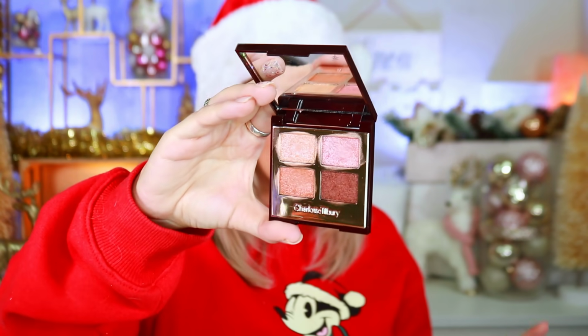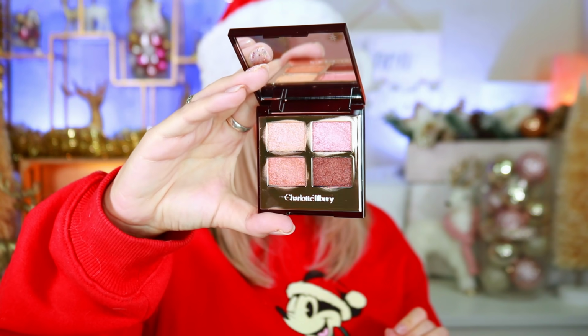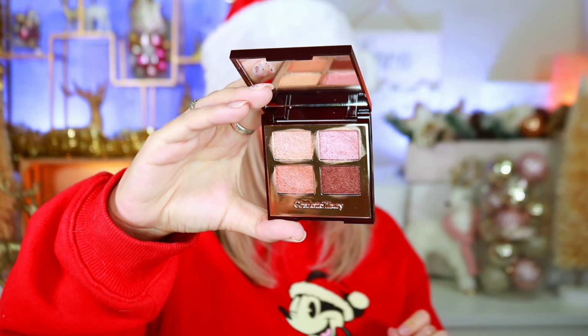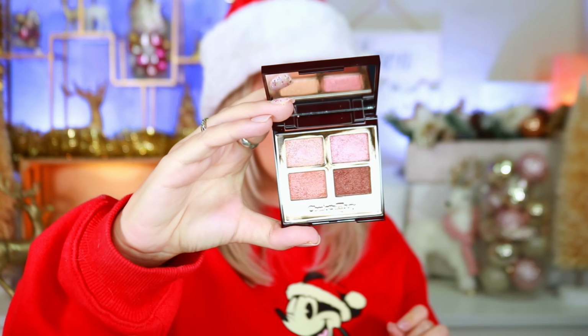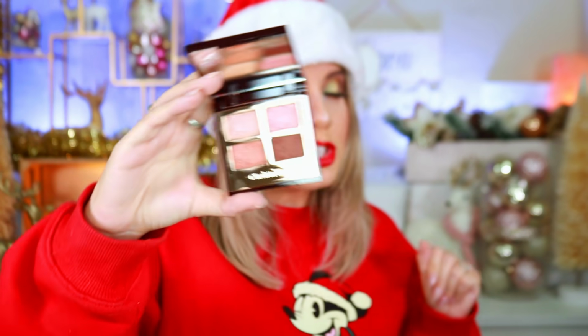I feel like it definitely fits into the holiday season with those colors of the rose gold, the champagne, the little copper bronze. Very, very beautiful, very easy to work with. And I think this is one of those perfect little holiday eye poppers that you can just pop on and enjoy the holiday seasons. That's why at number 33, we have the Luxury Pops palette.